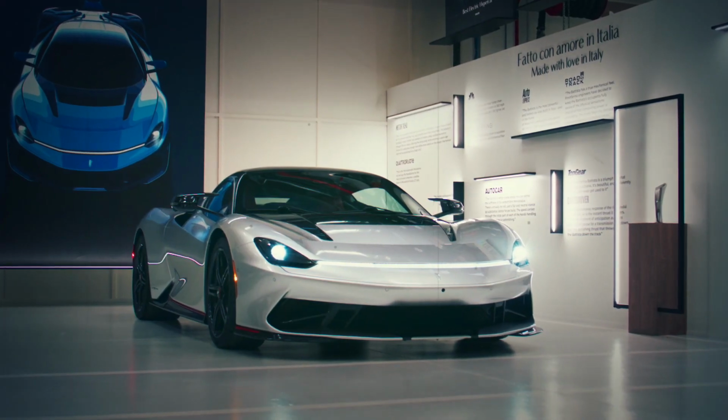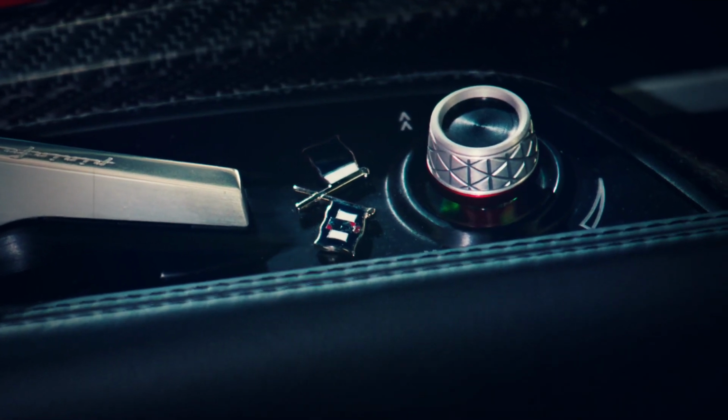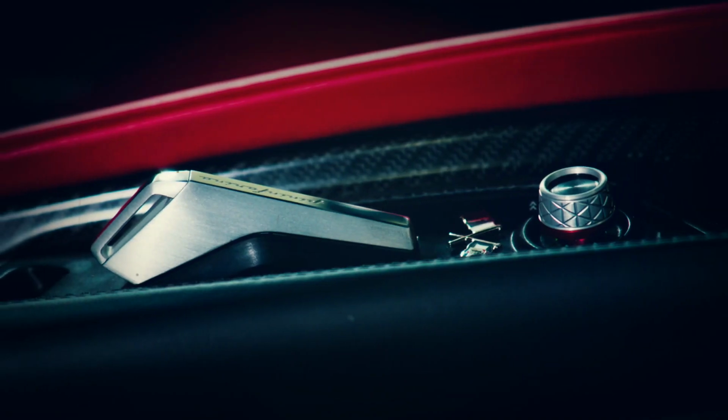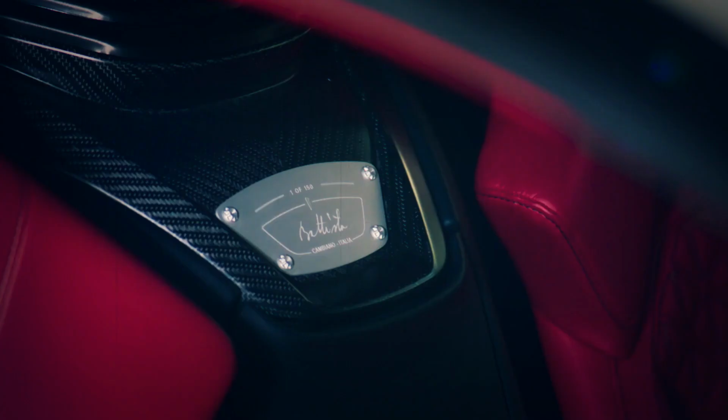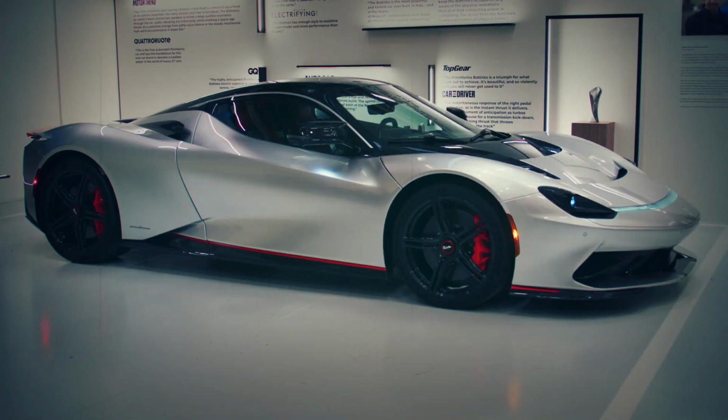But if you're in the market for a car like the Battista, you are not just looking for a means of transportation, you're looking for a statement. And with its incredible performance, stunning design, and unparalleled exclusivity, the Pininfarina Battista is a statement that few other cars can match. So there you have it, folks.